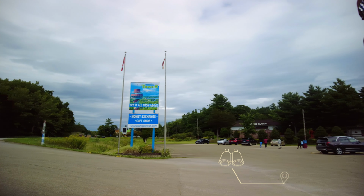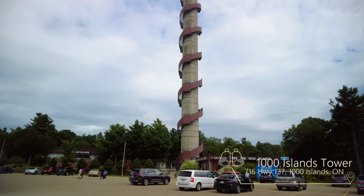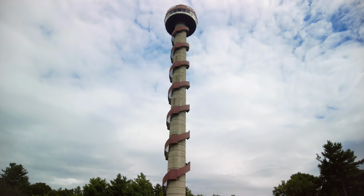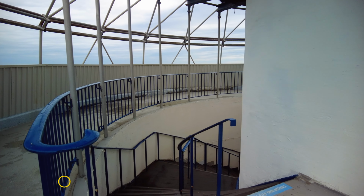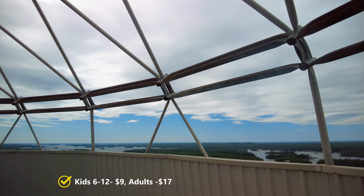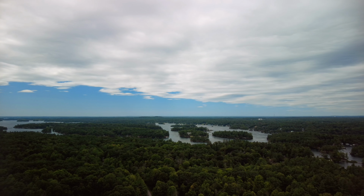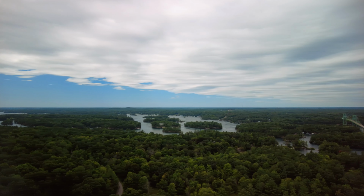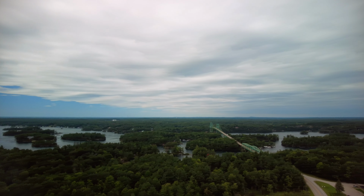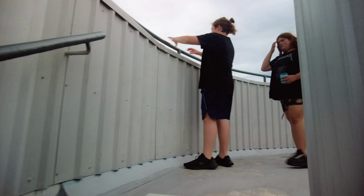Firstly, we headed to the Thousand Islands Tower, a scenic observation tower located on Hill Island. We took the elevator to reach the top of the tower. There are two levels of observation deck to enjoy breathtaking views. The first level is partially enclosed while the second level is completely open to air. The panoramic views of many islands that dot the landscape, with the St. Lawrence River streaming through them, is simply amazing.